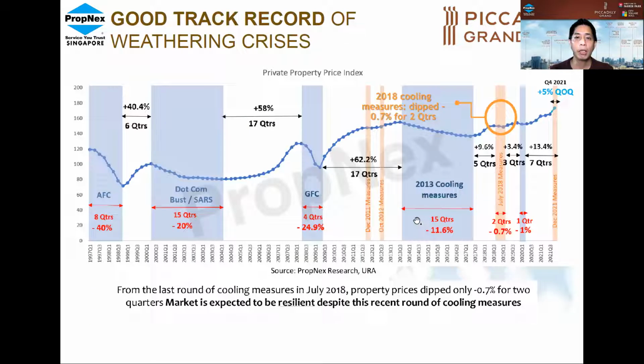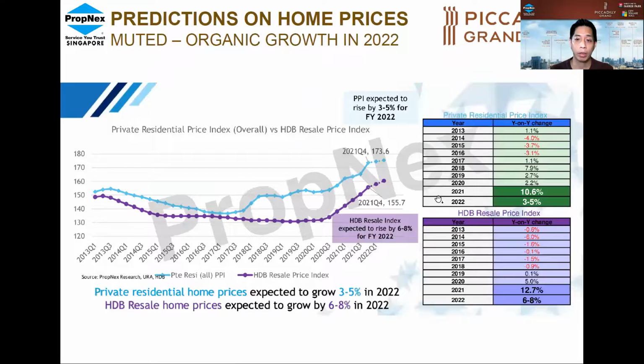So why do we need cooling measures? The reason is because over the last 1-2 years, the property price index has jumped tremendously, far ahead of fundamentals. This is due to a variety of reasons, but ultimately the government does not want prices to rise too quickly, hence the cooling measures. So in terms of predictions, we think that this year we'll be looking at residential private home prices growing at a slower rate of about 3 to 5%.